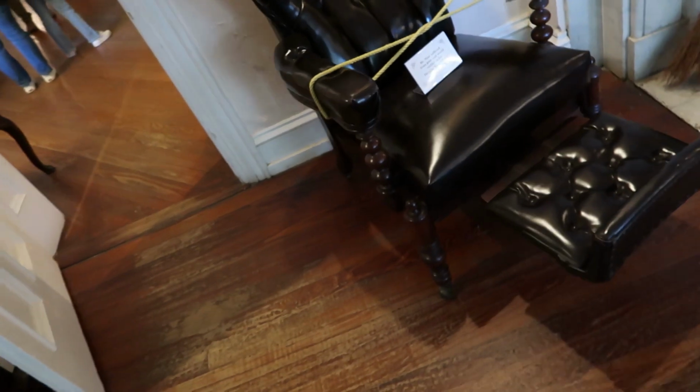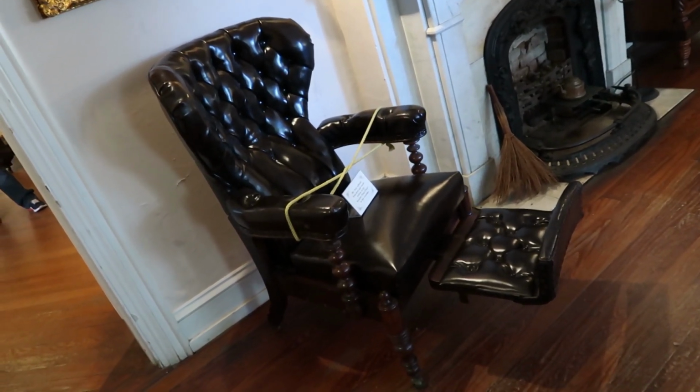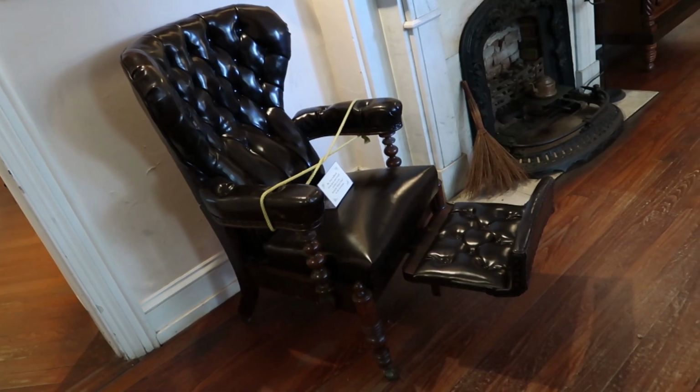And this is a lazy boy type chair that he invented himself. So that's pretty cool. Look at that.